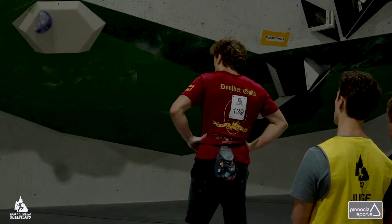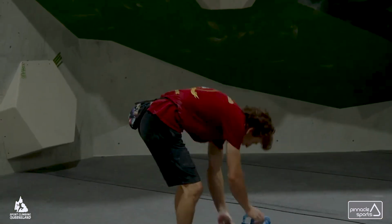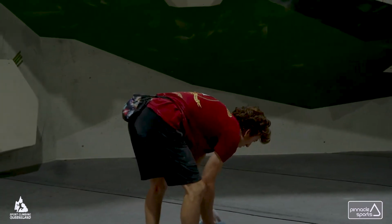For the ladies, you're saying that there's a bit more of it. Would you be calling that one a coordination boulder? I would, yeah. So it's swinging. Yeah. Generate a little bit of momentum with the legs.